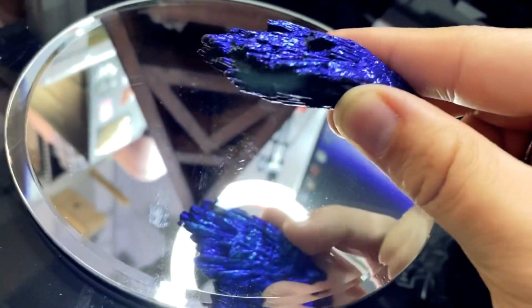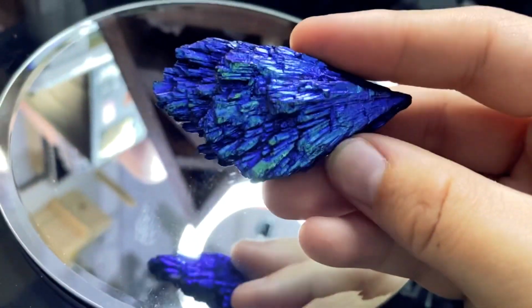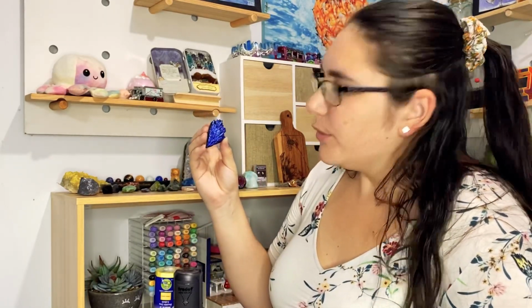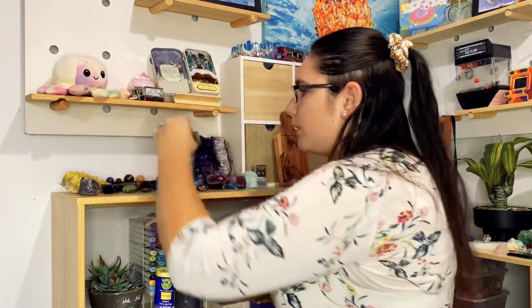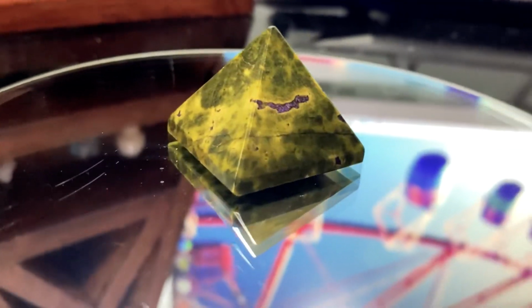So this next piece, which is absolutely stunning, I really like the colors, is actually a type of kyanite, and it's so beautiful to look at, and I absolutely love it. It looks nearly like an angel wing or something. I just think it's stunning, so I have that as well. Then the next one I have is a lanthasite, and it's in a pyramid, and I just think it's really, really cool. I've never seen a lanthasite before or owned it, so it's a really nice piece to have, and I like this piece in particular. It really looks like it's smiling, I guess.